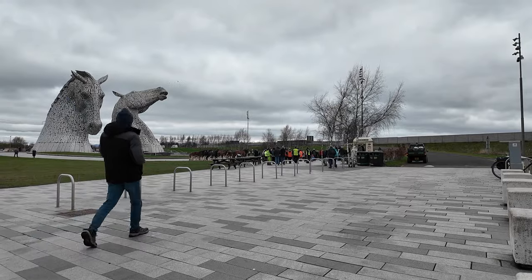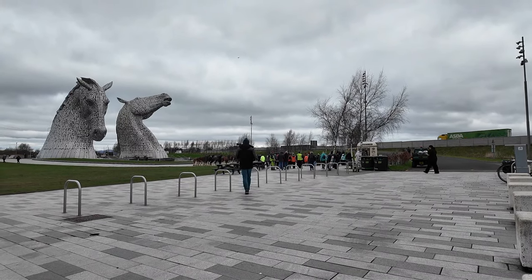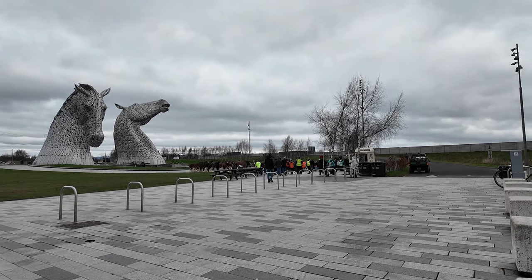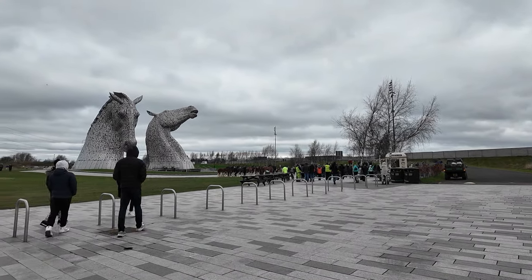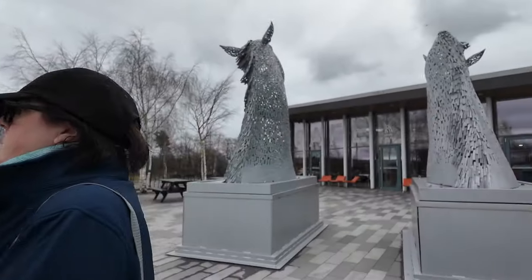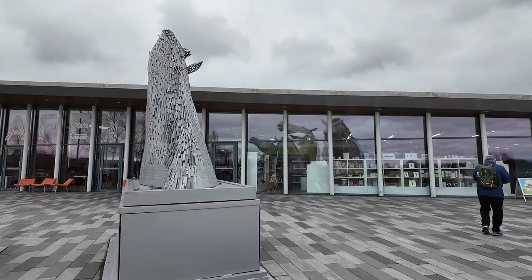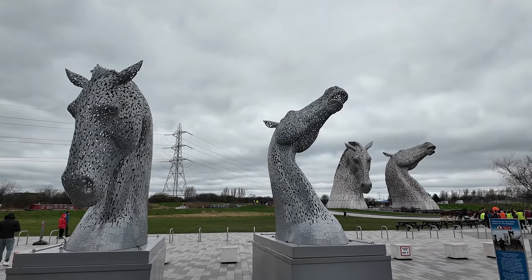Yep. So we're now at the Kelpies. There's a load of horses here at the minute and quite a few people. I'm not sure if there's some kind of horse show thing going on. Not sure. Anyway, so we're currently just outside of the coffee shop, gift shop that's there. There's two smaller Kelpies here as well. Just have a wander around there. Actually got four Kelpies. Amazing.